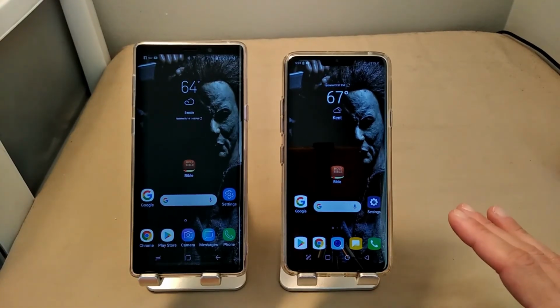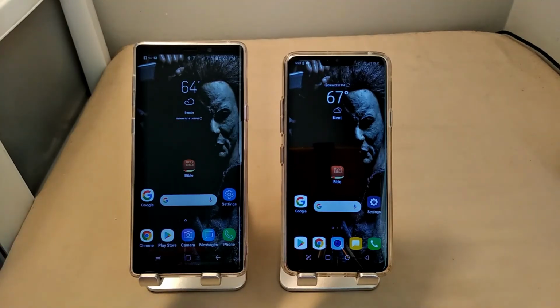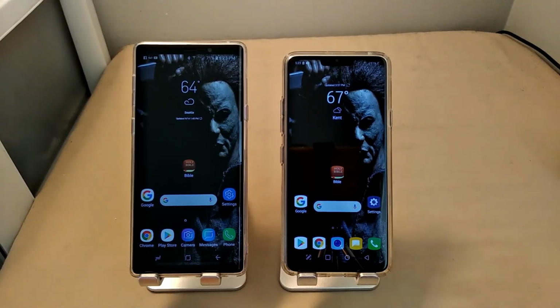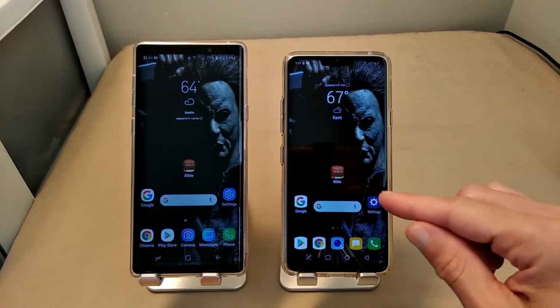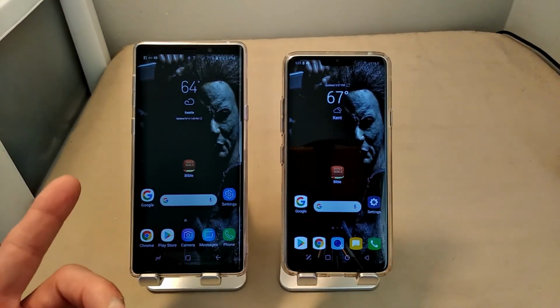I'm just saying the LG G7 ThinQ is just going to be a better overall listening experience because it's giving you more to customize to your liking. And I feel like when I'm listening to music, the more customizations that I've got to fine tune the music to how I like to listen to music, the better. And that's what the LG G7 ThinQ is giving you here over the Galaxy Note 9.